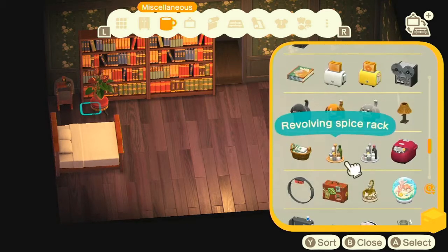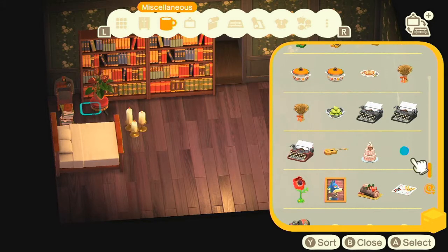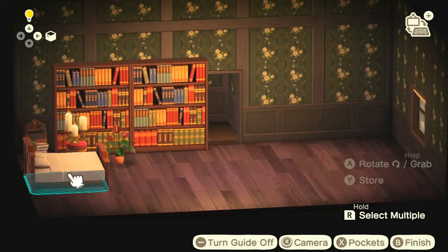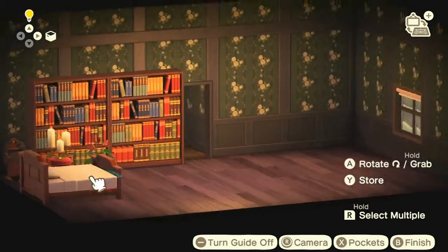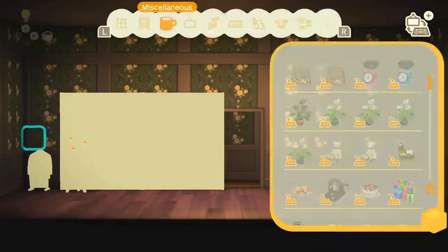My approach is just basically fill all the space, so that is what I did. And obviously my recreation is not an exact replica of his bedroom, but I do think it is very much Howl inspired and Howl approved, so hopefully you guys like it too.